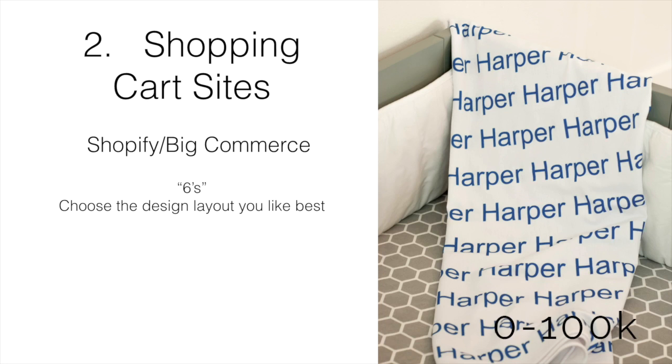I have sites on both platforms because I wanted to see which one I liked better. And I even asked my husband, which one do you like working with better? And he's like, they're sixes. They're both great, beautiful platforms.